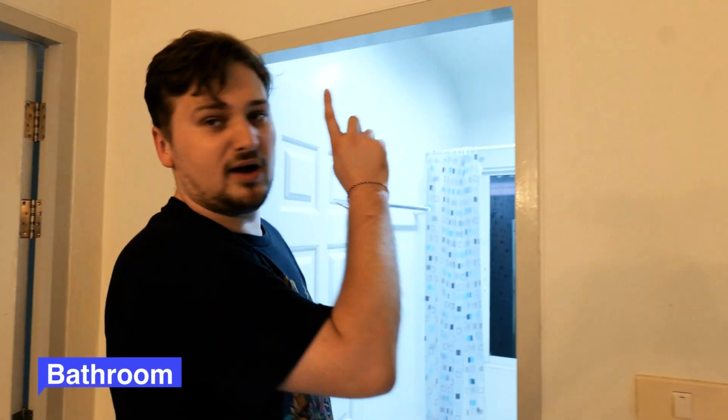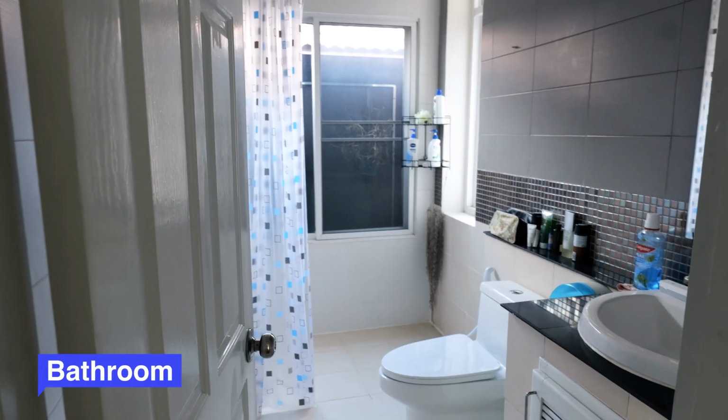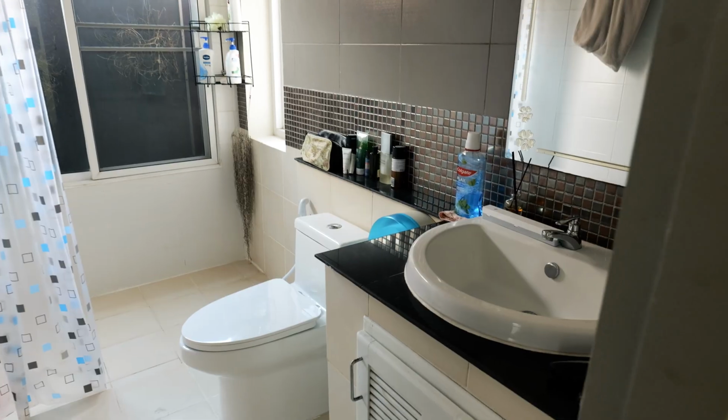So this is what I call my bathroom. So this is sort of like the main bathroom, but because we've got three, we just thought we'll have one each. So it's literally a standard Thai wet room, toilet, basin, Bob's your uncle. And now onto the master suite.